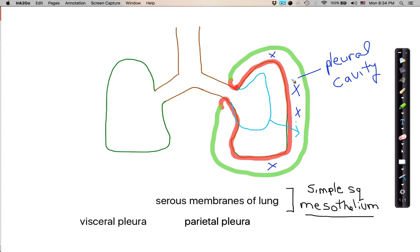So usually if you have something going on with this pleural cavity and it's collapsing the lung, you're going to have to put a tube in there, a chest tube, to drain out either the fluid or the air so that lung doesn't get compressed and collapsed. So I just wanted to draw the serous membranes of the lung. Make sure you remember them. Parietal pleura is the outside one. Visceral pleura is the one that is directly attached to the lung.